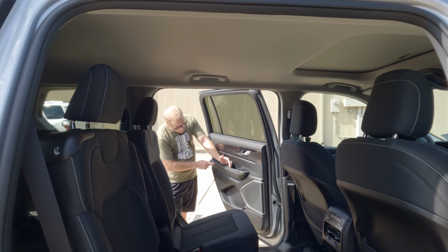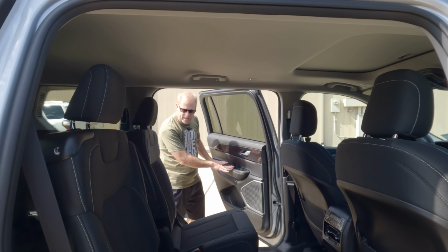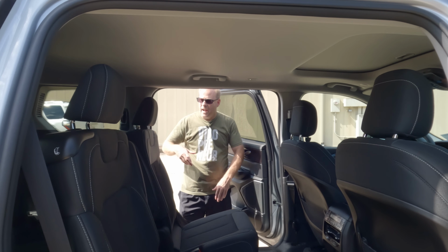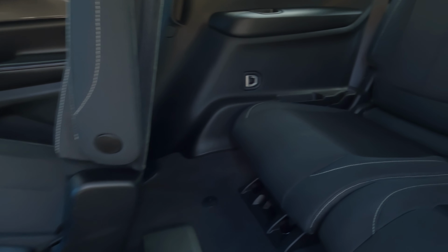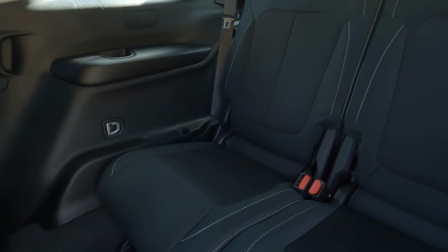Very nice, tastefully done. Like I said, you've got some very nice high-end materials within the interior. White contrast stitching, not only here on the door panel, on the armrest itself, but also on the seats. And it's very easy to get into the rear seating area. Just pull up on that latch on the top of the outside of either seat on the driver or passenger sides.